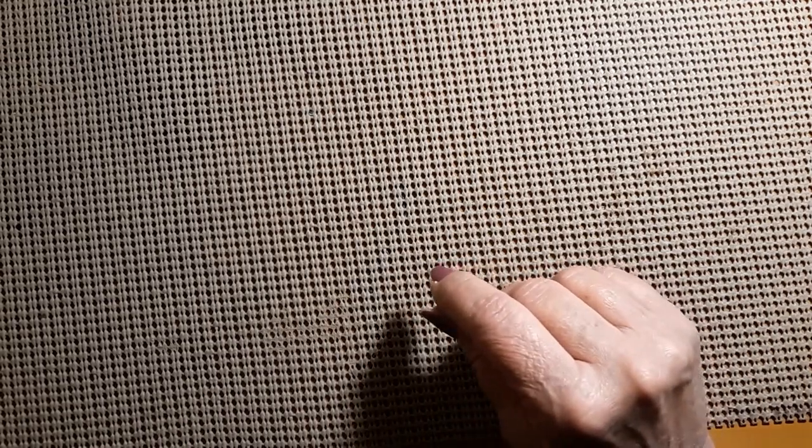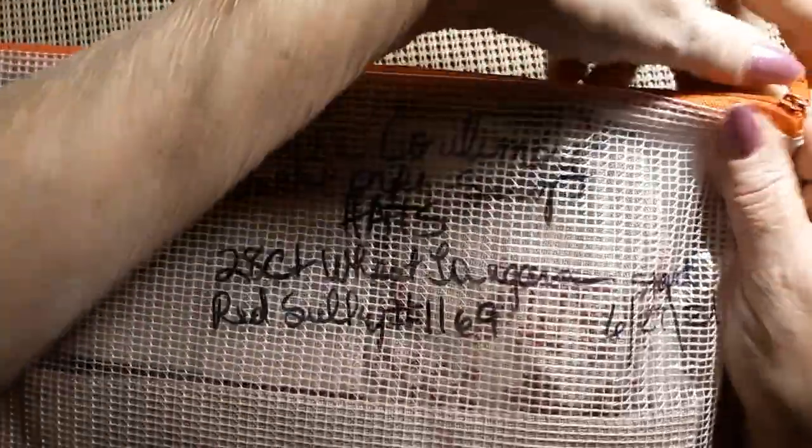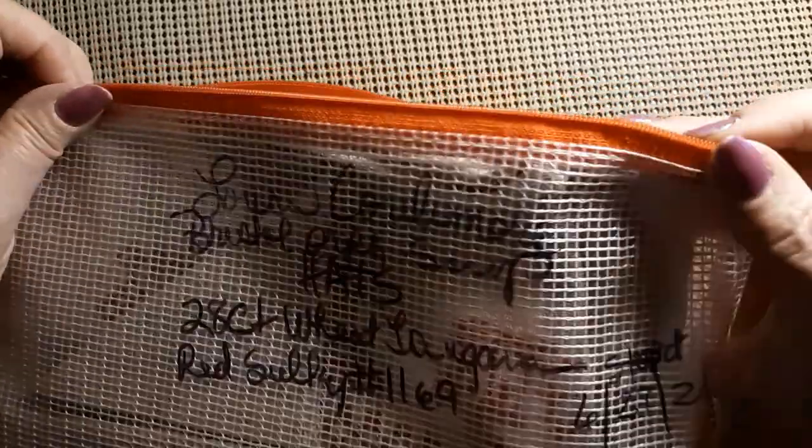Alright, number 3 is Louisa Cullimore, Hands Across the Sea. Louisa Cullimore, British Orphan Sampler. It's done on 28 count wheat Lugana with 1169 Sulky.